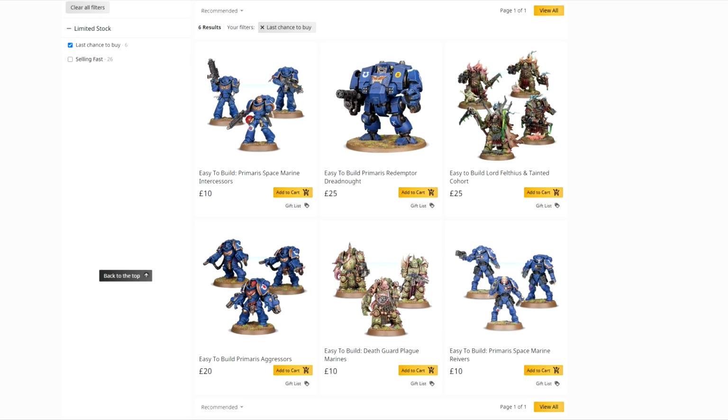£20 if you still want it, go and get it now, because once it's gone, it's gone. The Easy to Build Deathguard Plague Marines, for you Deathguard people, I've never got into these. And the Reavers, I've actually got a couple of sprues of these still in my drawer. I've never even touched them because I'm not really a fan of the actual Reaver character in Warhammer 40,000.